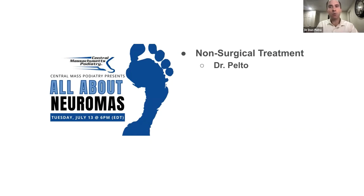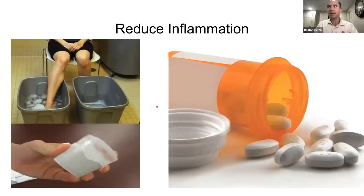The problem is once it's inflamed, sometimes shoes aren't enough. Okay, so once it's inflamed, there are some different things that you can do to reduce inflammation. You can take anti-inflammatories. You can do a contrast bath. These are courtesy to Dr. Savitt. These are his photos. You can ice it. You can ice it on the bottom.